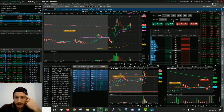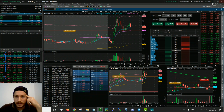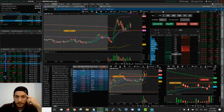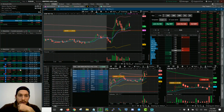Reduce my position size a little bit. Now it's pulling back. This is why I don't like trading these for some reason. I don't know. I feel like I always end up on the wrong side of these. Pulling back still. Let's see how strong this thing pulls back, because I think it might find some big new support here and then really just rip onto the upside.